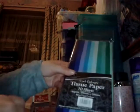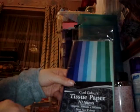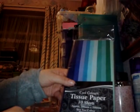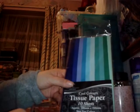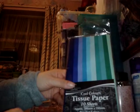And I've got some cool colours tissue paper. It's all greens and blues. I've got a project coming up that I need blue for, and I want to wrap it in some blue tissue paper at the end before I wrap it in bubble wrap to post. So I thought I'd get that while I see it.